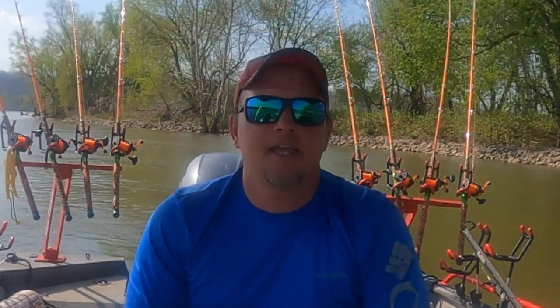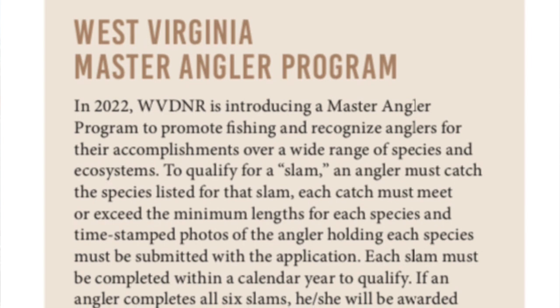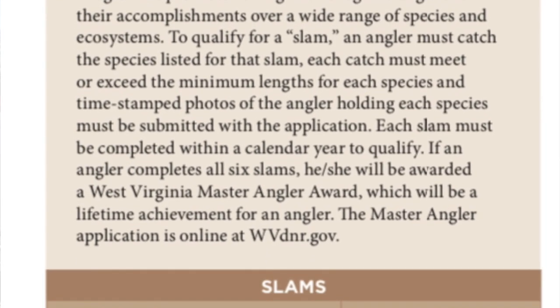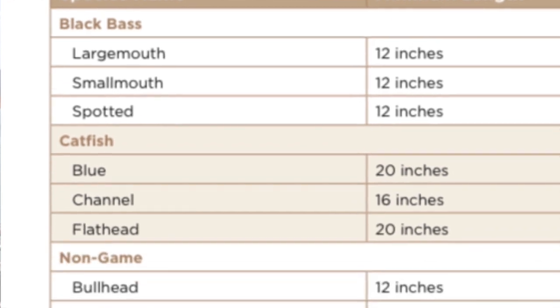All you gotta do is take a picture of them on a ruler. The lengths aren't that hard to achieve. The blue cat is 20 inches, the channel is 16, and the flathead is another 20.